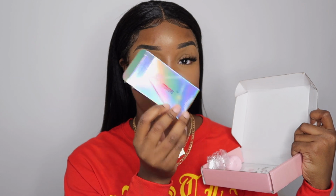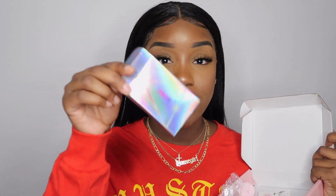I got 4 pairs that came from TTDI. Everything came packaged in this box. This is what the case looks like. You're gonna get it and it's gonna look like this. Holographic box is so cute.